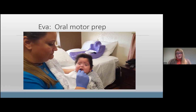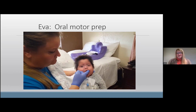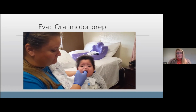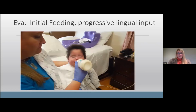So we'll do a little gum mobilization here to work on getting that tongue moving forward and back, and to reduce the risk of triggering her gag response. Oftentimes this can take upwards of 5 to 10 minutes before you can even start working on an oral feeding attempt. The next phase we would think about would be that pharyngeal phase that we talked about in our lecture.